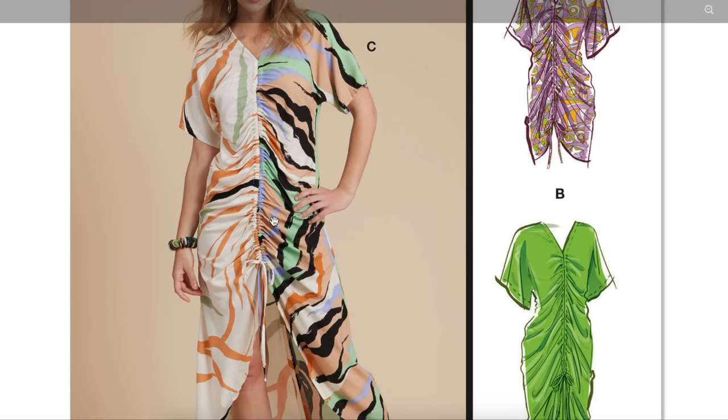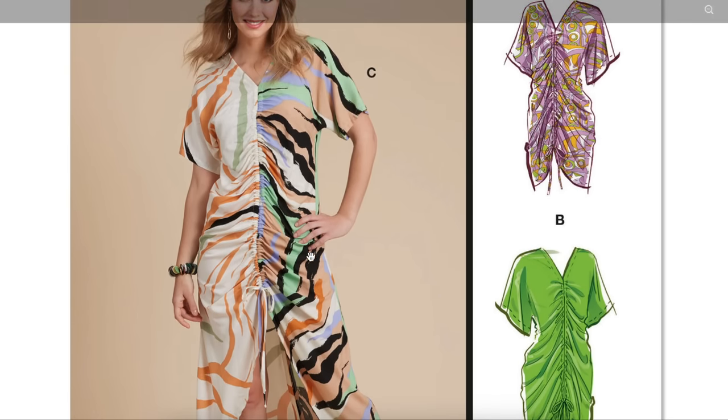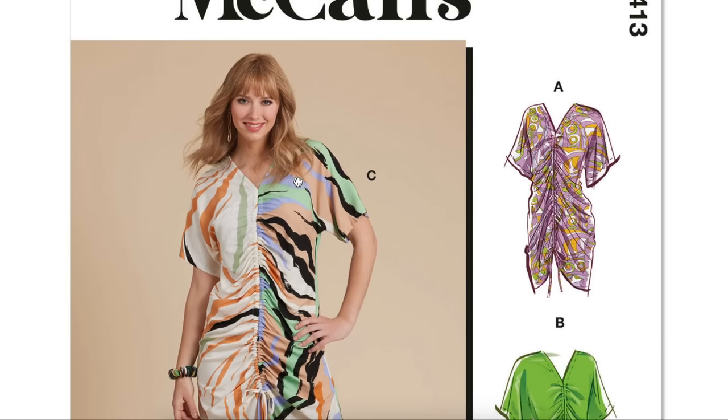But this is the contrast one. I don't love the contrast fabrics they chose, but you know, dolman sleeve, V-neck. Yeah, straightforward enough.